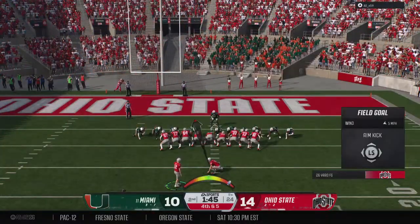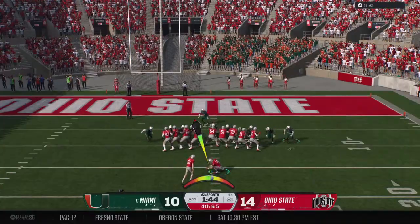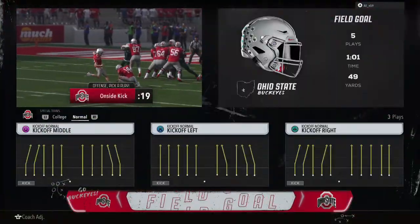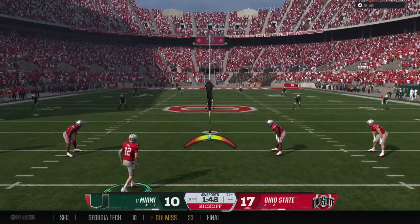They'll play it safe and try for 3. From the right hash, and this distance makes that angle not quite so severe. It's good. He could have hit a string right in the middle of the uprights there. Now up by 7 points here in the second.